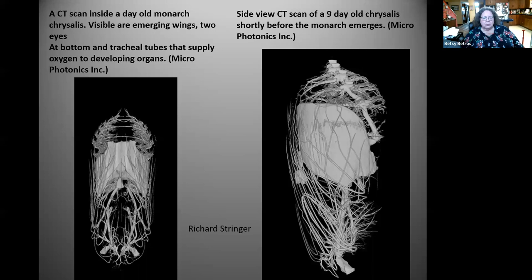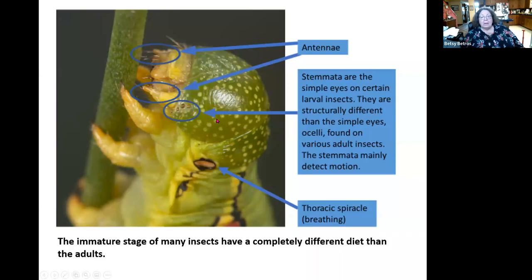Anyway, you can go on his website and get more information on it. Oh, I'm pointing to the wrong screen. Anyway, it's more complicated than I can figure out, but these are CAT scans. It's phenomenal what has been learned about metamorphosis. Now, butterflies have two active life stages. They have the caterpillar and they have the adult butterfly, and the immature stage has an entirely different diet than the adult stage.